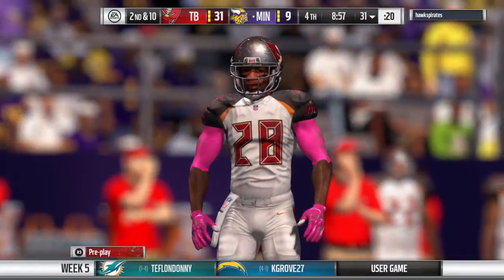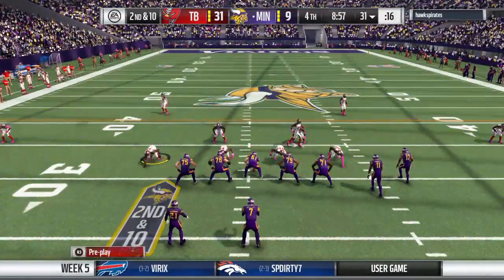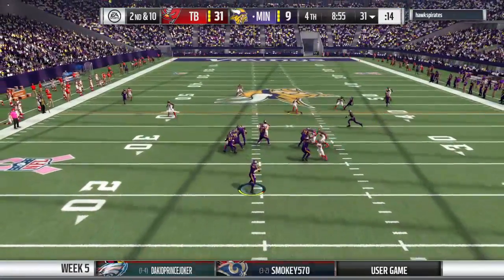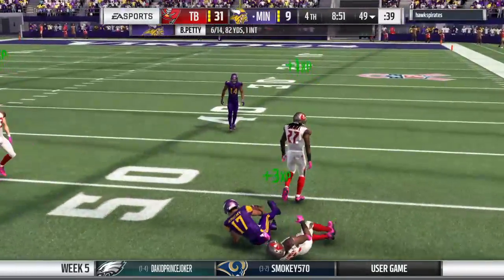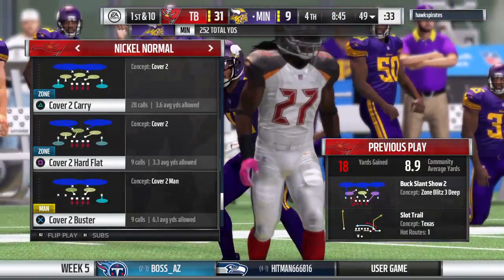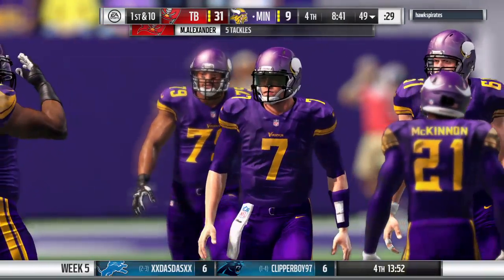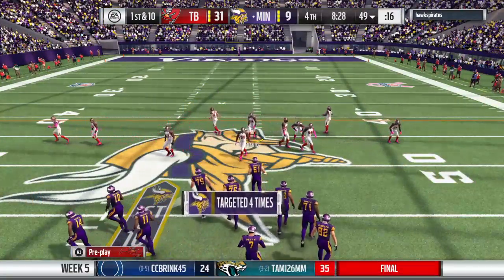So 2nd and 10 here. They'll look to throw again. Complete to right. And getting this just shy of midfield, they'll spot it at the 49. Never make the mistake that the slot receivers, especially the little guys like we're watching here, are just quicker than fast. A lot of them combine quickness and speed, and they catch a lot of footballs, as we just saw there.